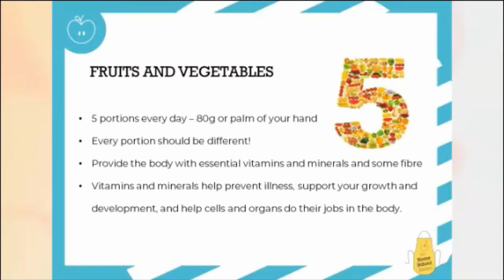All of these different portions that you then eat throughout the day provide your body with the essential vitamins and minerals that you need. And fruits and vegetables can also give us some fibre from the skin of the fruits and vegetables. Vitamins and minerals have really important roles in the body. They help to prevent illness, they help support our growth and our body's development, and they help our cells and our organs do their jobs properly. So whilst we only need them in really small amounts, the small amount is a really crucial amount to our body.